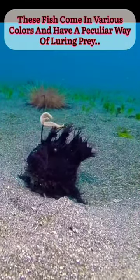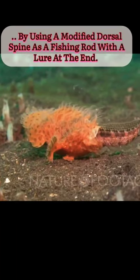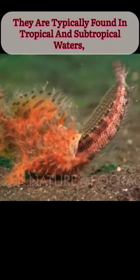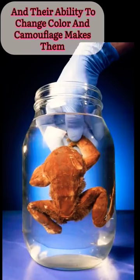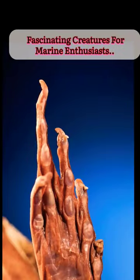These fish come in various colors and have a peculiar way of luring prey by using a modified dorsal spine as a fishing rod with a lure at the end. They are typically found in tropical and subtropical waters, and their ability to change color and camouflage makes them fascinating creatures for marine enthusiasts.